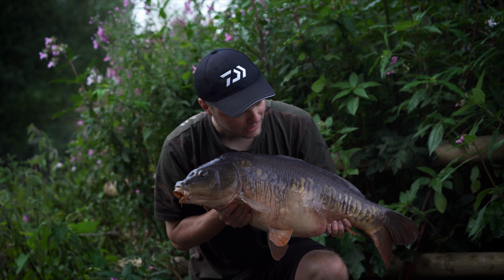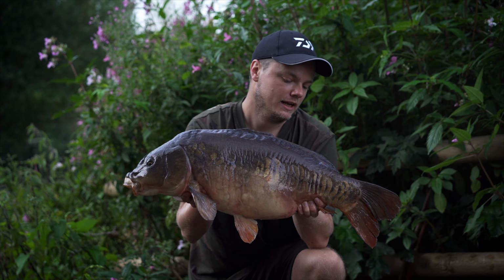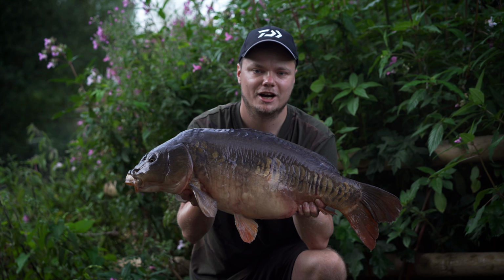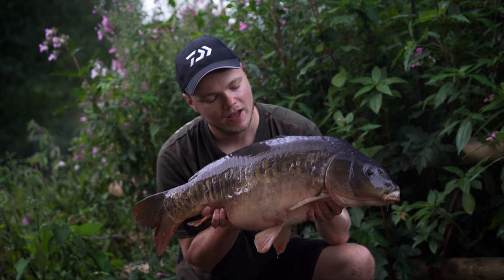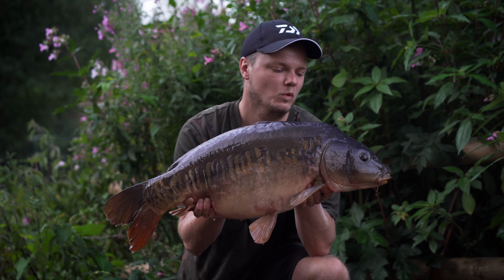And it's pretty much a linear. The upper side is arguably the better side, but I'll let you have a look at that in a second. But what a result. Free fish, come on. Well, this side of it is absolutely pristine. And there's those linear scales that I was on about. What a cracker that is, and what a way.